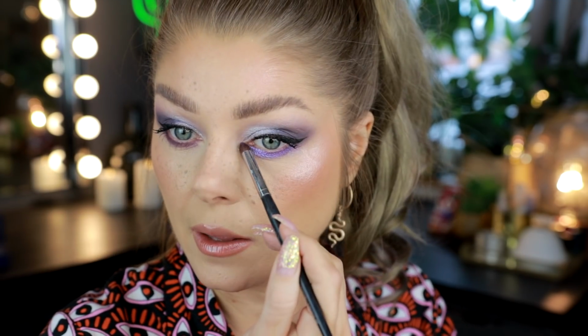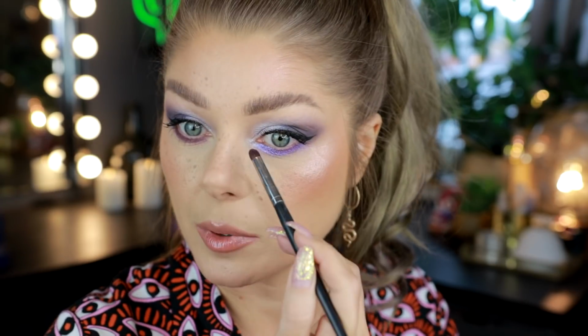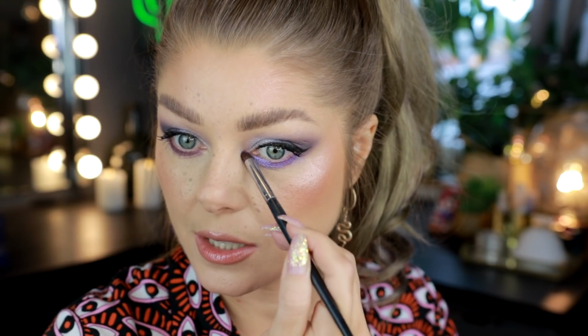That's so pretty. I'm also gonna put the You're My Only Hope, which is the shade that we have here on the lid, in my inner corners as well, because it's such a bright icy shade. I think that is gonna be the finished look, honestly. I feel like this is so fun. I'll put a bit of that lavender Crybaby in my waterline.